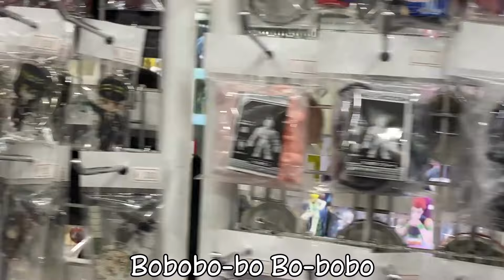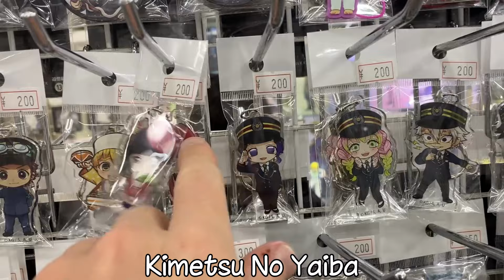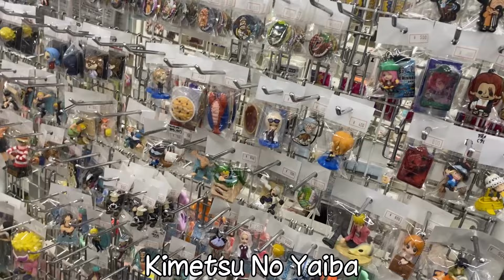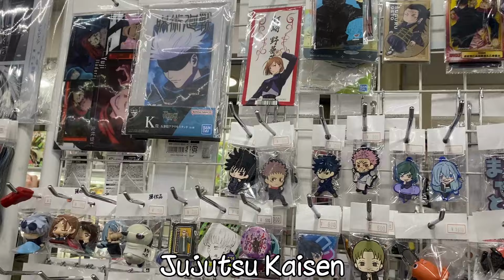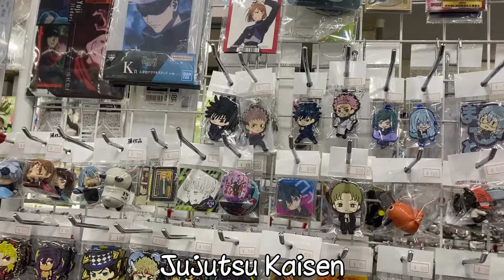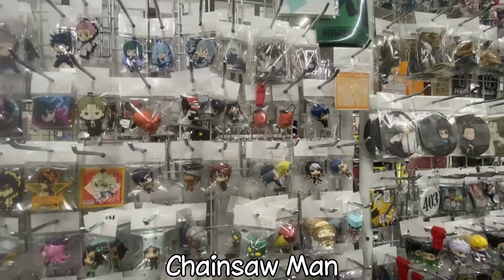Oh, and this was probably a collaboration with Tokyo Railway. And then One Piece over here. That's some Persona music playing. Oh, what's that? That's cool. Inosuke. Soft Jujutsu Kaisen figurines and keyrings. Oh, Chainsaw Man. They seem a little expensive, but I'm not sure.